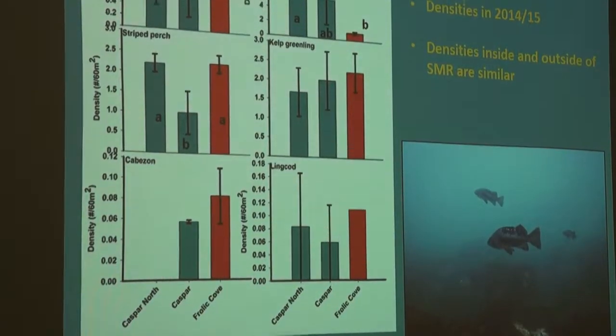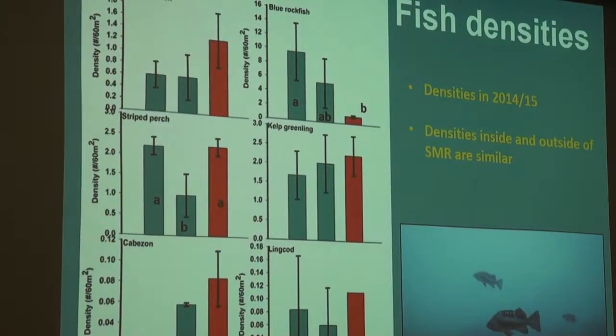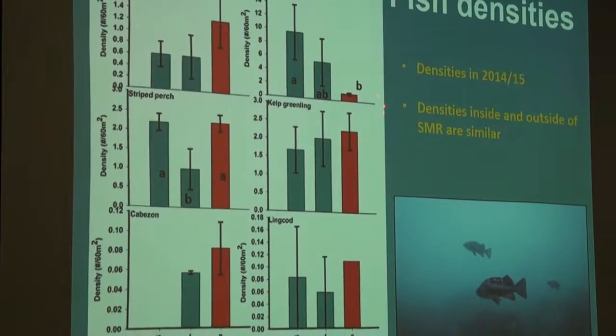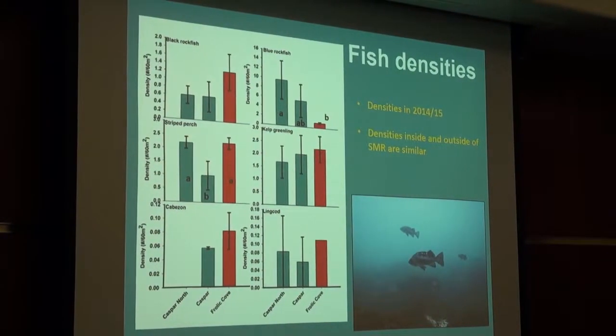And if you just look at all these six graphs kind of together, there's no clear trend of species densities being higher in the MPA versus outside of the MPA. Actually, in fact, for blue rockfish, it seems a lot lower. For some species, it seems high, but there's no significant differences.